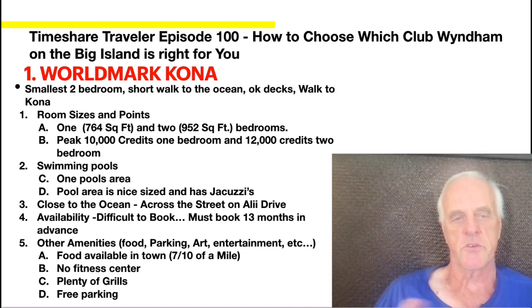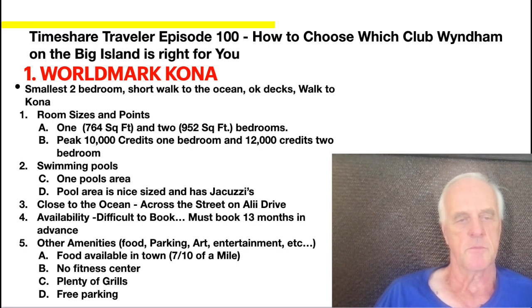Room sizes are 764 square feet, and the two-bedroom is 952, which is the smallest by quite a bit. The peak, which is the only time, is 10,000 credits and 12,000 for the two-bedroom. One pool area, nice sized, and has a jacuzzi. And close to the ocean. Again, you have to go across the street. There are kind of houses there, but you can walk along Alii Drive, which is the road that many of these are along, and there are nice spots to sit and watch the waves and so forth. Mostly you have to drive in all of these to get to a beach area.